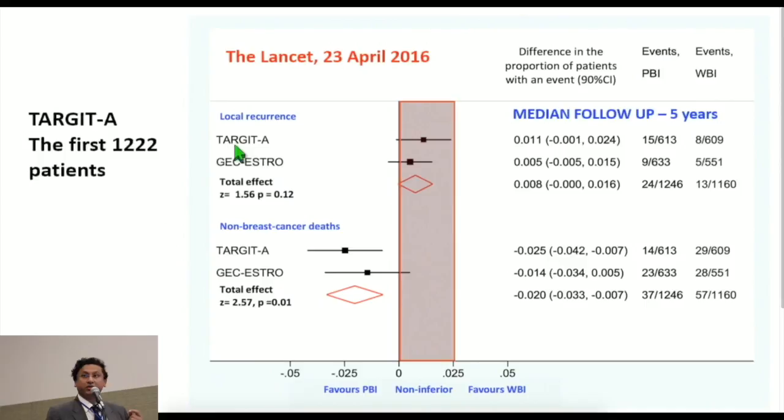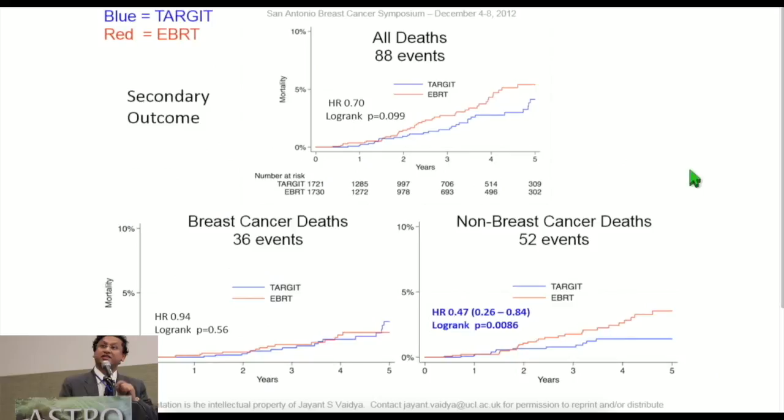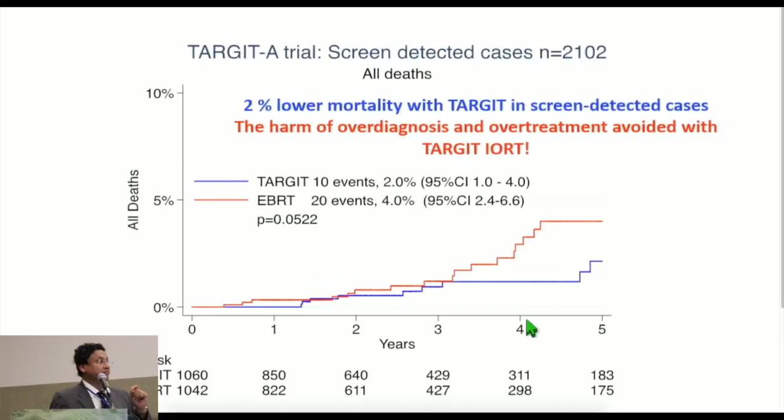So this is the results published earlier this year, non-inferior in terms of local control and fewer non-breast cancer mortality. Now, mortality, death, is an important outcome, particularly in this group of patients where the number of deaths is much more than the number of local recurrences, and the number of deaths from other causes is more than the number of deaths from breast cancer. So this is what we presented nearly 4 years ago in San Antonio, showing that we found a difference in non-breast cancer mortality, mainly because of fewer deaths from other cancers and cardiac mortality.